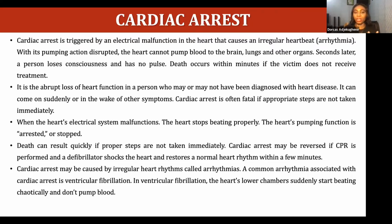Now, when its pumping action is disrupted, the heart cannot pump blood to the brain, lungs, and other organs. Seconds later, a person loses consciousness and has no pulse. Death occurs within minutes if the victim does not receive treatment. So when it comes to heart attack, we're talking about someone feeling dizzy and all this. But with cardiac arrest, the moment the electric impulse is not moving at the pace it ought to, or it has lost the signal, what happens? The person could end up losing consciousness, because everything begins to shut down. It's just like when your generator goes off. What happens everywhere in the house? Light goes out. Everything begins to shut down. And that's why the person will lose consciousness.